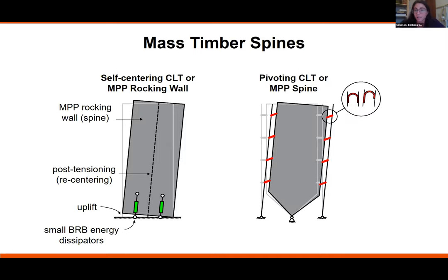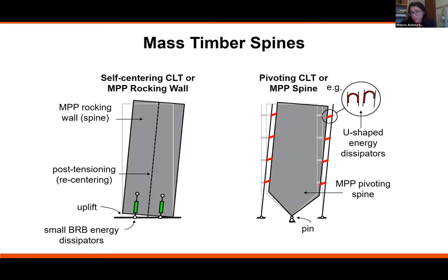We can also redefine what it means to have a spine in our system. We could redefine it as something that pivots, say, about a pinned base. If the figure on the left is what I'm calling a rocking wall or an uplifting wall, this figure on the right is what I'm calling a pivoting wall or pivoting spine. In this case, the wall itself is the spine. It can be made out of MPP or CLT. And then at the base, you would have some sort of pin. And then to dissipate the energy, you could use UFPs or BRBs. There's a number of different energy dissipation mechanisms that you could think of using for this particular system.